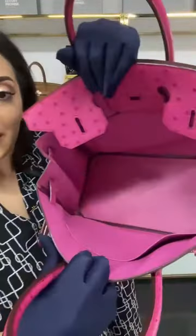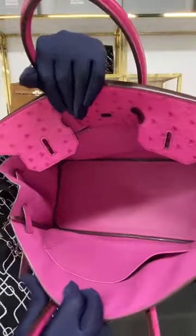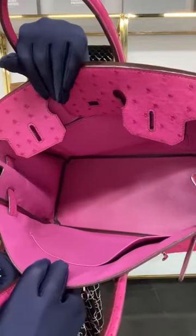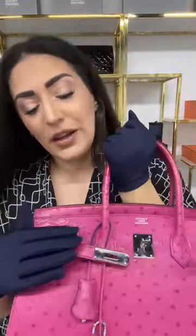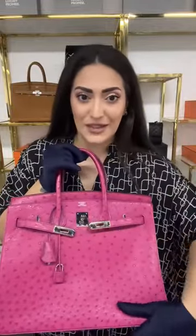Here is the interior of the bag. Again, very, very good condition throughout with some hairline scratches on the hardware. Now, this is a piece that is not easy to come by. Even to get the bag that is not in an exotic is not easy to come by. So to find it as well as in a perfect pink, honestly, in the ostrich, I do like darker tones of pink as opposed to lighter. I just think it looks really flattering. And this is truly stunning.